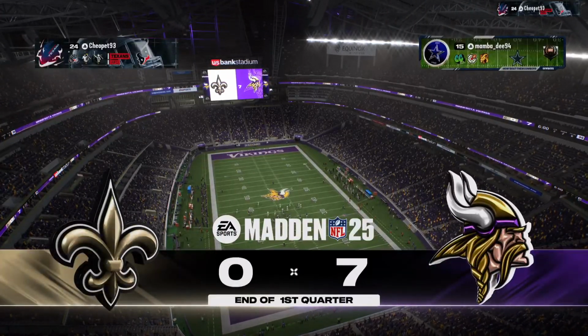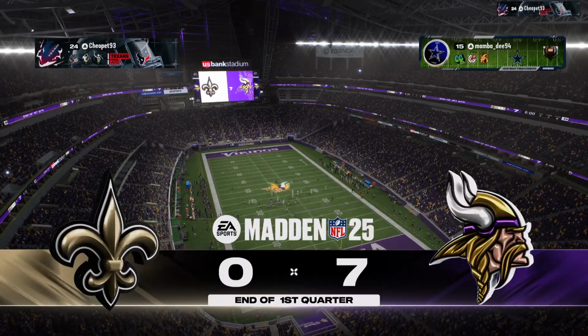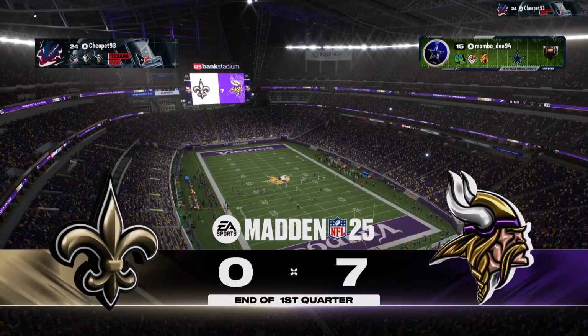They will not get another play off. We're at the end of 1. 7-0 is our score. More from U.S. Bank Stadium after the break.